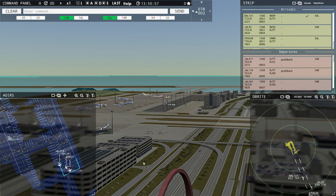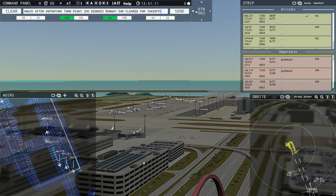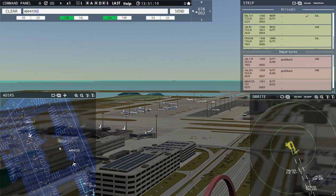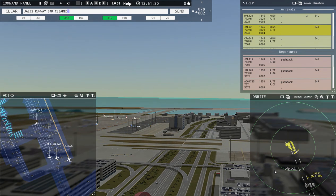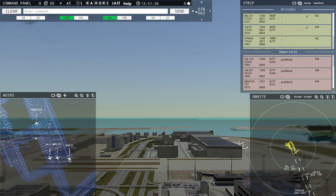Alright, so now we're about to see how the directions work for this departure. Tower, Airdo 4725 requesting push and start. All Nippon 25, after departure, turn right 200 degrees, runway 34 right, cleared for takeoff. After departure turn right 200 degrees runway 34 right cleared for takeoff All Nippon 25. Airdo 4725, pushback approved, expect runway 34 right. Ground, 34 right pushback approved. Airdo 4725. Japan Air 902, runway 34 right, cleared to land. Tower, Japan Air 312 with you runway 34 right. Runway 34 right cleared to land Japan Air 902.